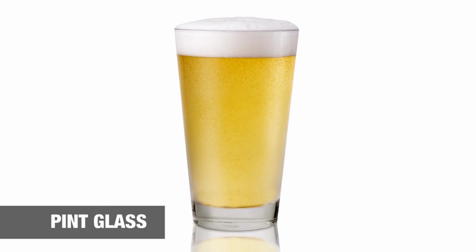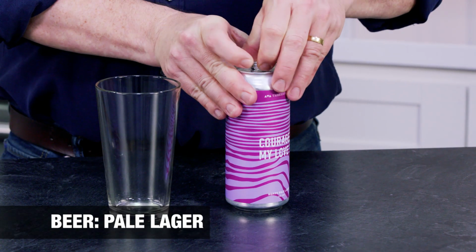First things first, pint glass. It is the workhorse of the beer drinking industry. I am going to pour a pale lager into it.